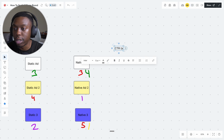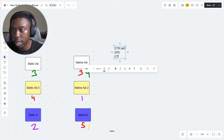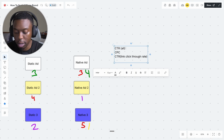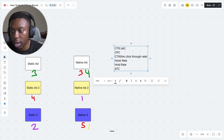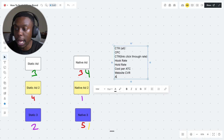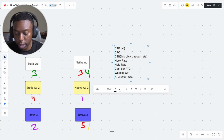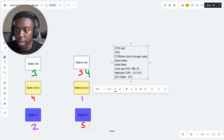But other soft metrics like CTR all, right? The CPC, the CTR link click-through rate. For videos, right? My hook rate and then hold rate, right? These were all in KPIs. My cost per add to cart, my website conversion rate, my add to cart rate on my website being around like 6%. My website conversion rate on average 2.5 to 3%. My cost per add to cart on average was around $9. And these are just the numbers that I need for my business to be profitable, right?